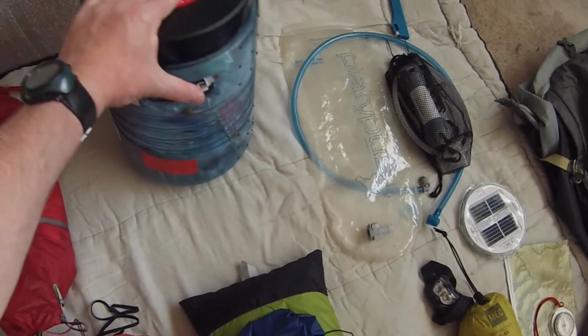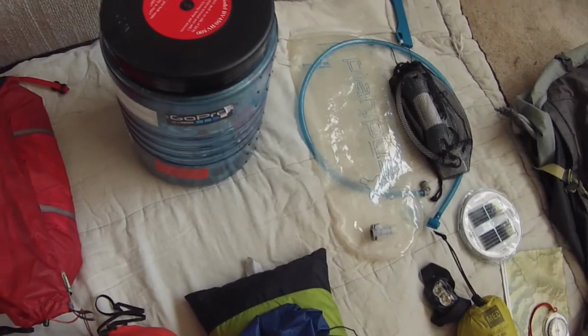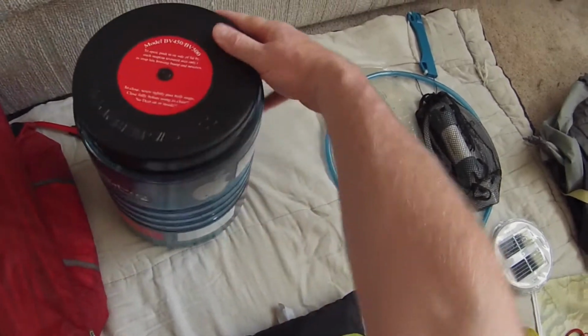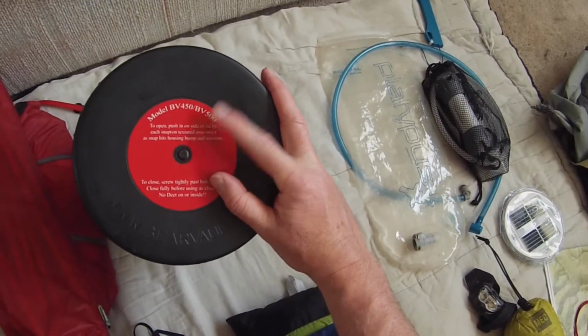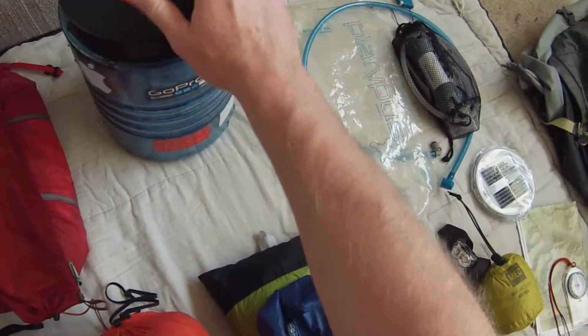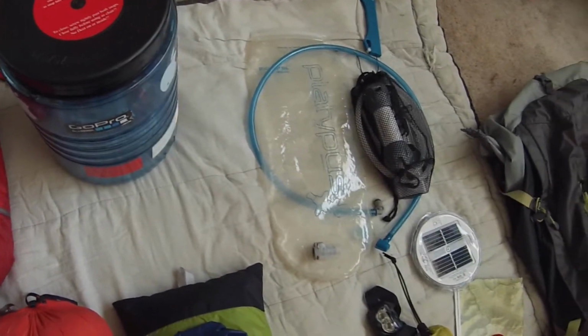That's my food. I will do a whole other video on food, but I am bringing the Bear Vault. This is the BV 500 here, which holds 5 days worth of food. I've got 3 days crammed in there. If I pack it a little neater, I can fit 4.5.